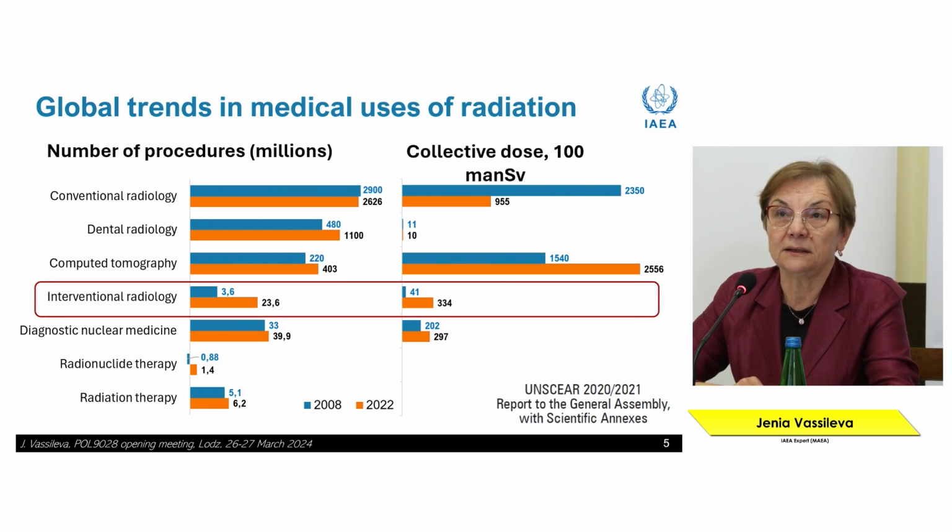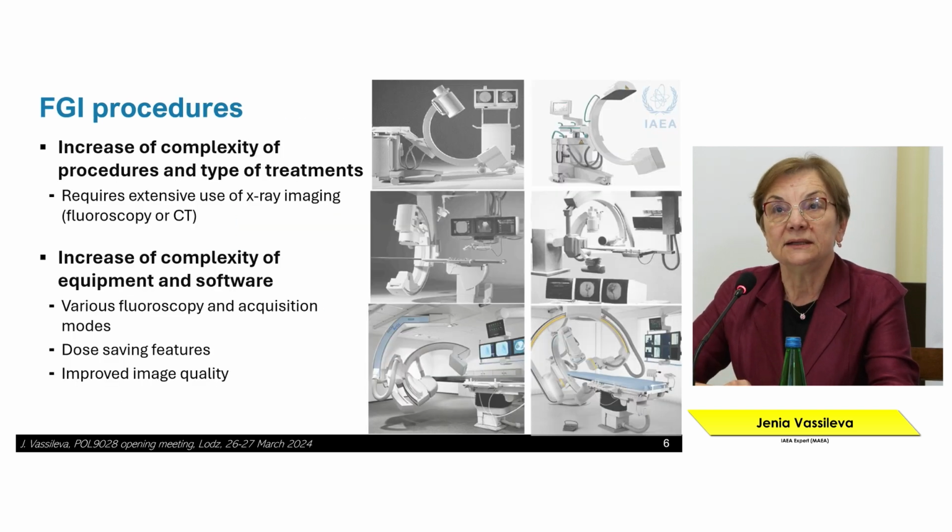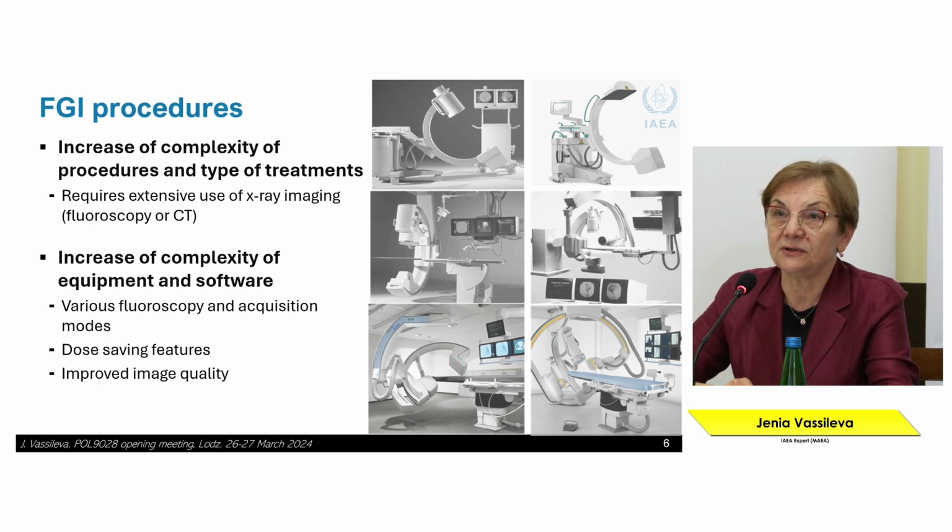We see that interventional procedures have increased 6-fold in number and 8-fold in the contribution to the collective dose. You see that conventional radiology has decreased as expected, and the highest increase is really in interventional procedures because of all these benefits. Another trend is the increase of complexity of the procedure and type of treatments. Of course, many of them are performed under other imaging modalities like ultrasound or MRI, but also under X-ray, mostly fluoroscopy. That's why our focus is on fluoroscopy in this project.